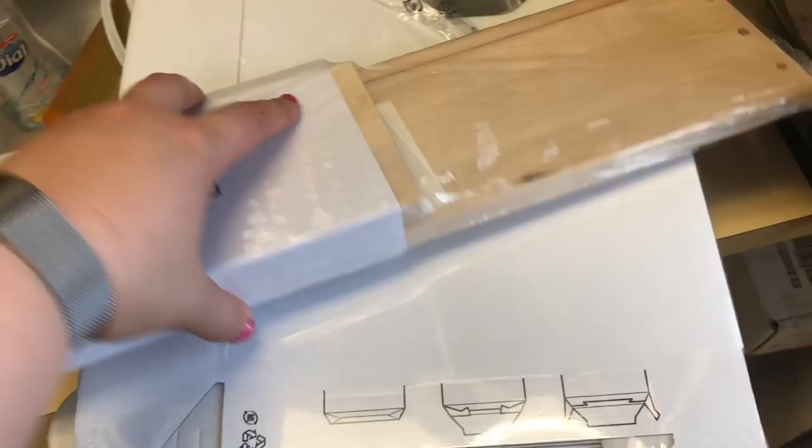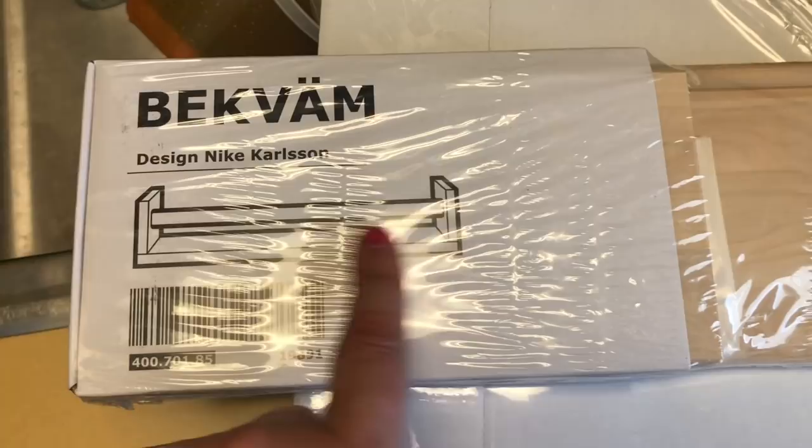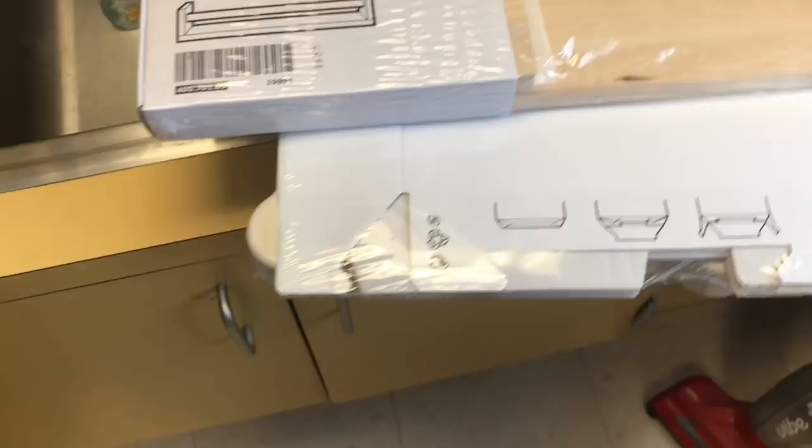And another thing that was in there was this spice rack that is a wooden spice rack. You do have to put it together. I think the hardware comes included in here. I just haven't opened it since last year. But it's really cute because instead of using it for spices, you could also use it for holding books or displaying books in your classroom. So those are some of the things that were included in our IKEA bag from last year.